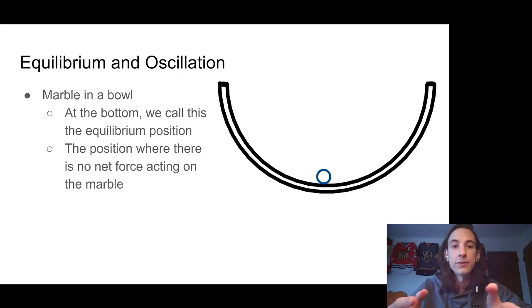That's just the position where our marble is in equilibrium, which we defined earlier when we talked about forces: a spot or a state where our object has no net force acting on it. We have the gravitational force going downwards and the normal force pointing up, but overall there's no net force acting on this marble. If we just put it right at the bottom, it'll stay there, it won't accelerate.